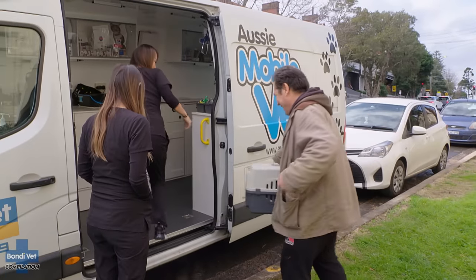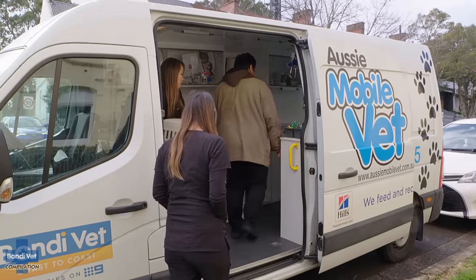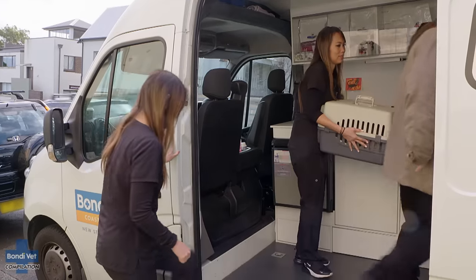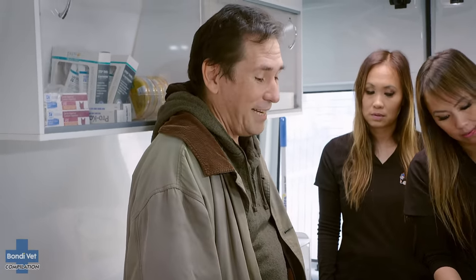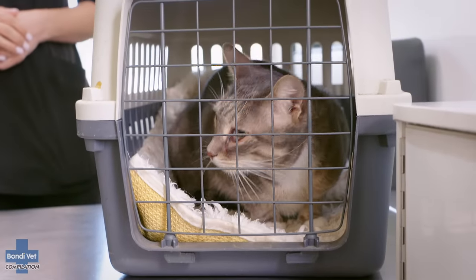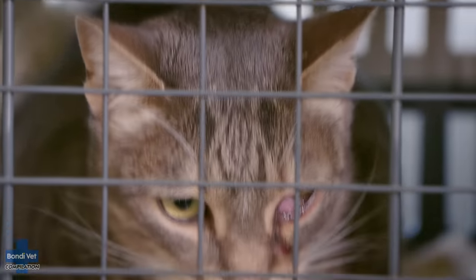Come on in. Owner Andrew is anxious about his special mate. Paco is my great companion. He's a very sweet cat that has really made my life very rich. So do you know how it happened? Yeah, I was moving house and there was a new cat in the area who was like twice his size, and I thought, that's not gonna be good if they actually meet up. But anyways, when I came back to pick him up, his eye and his ego were both very, very hurt.